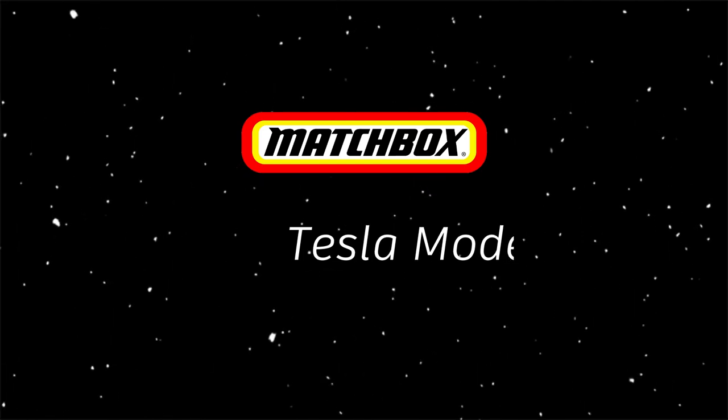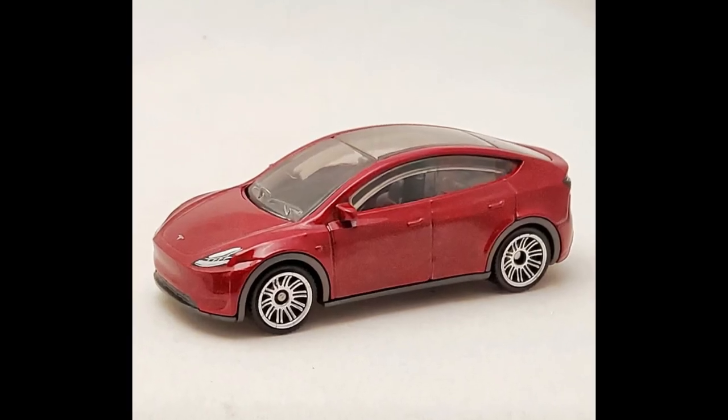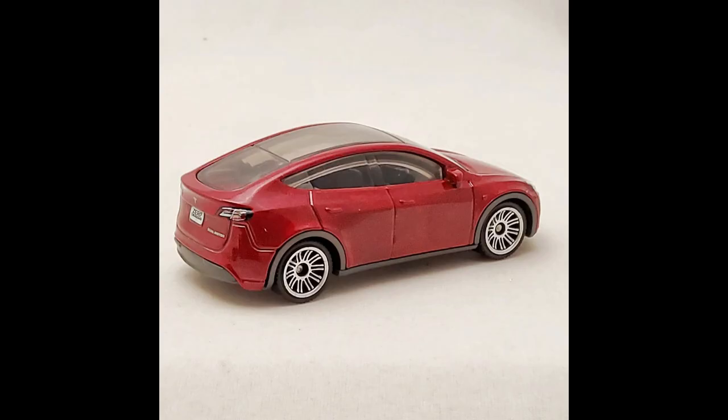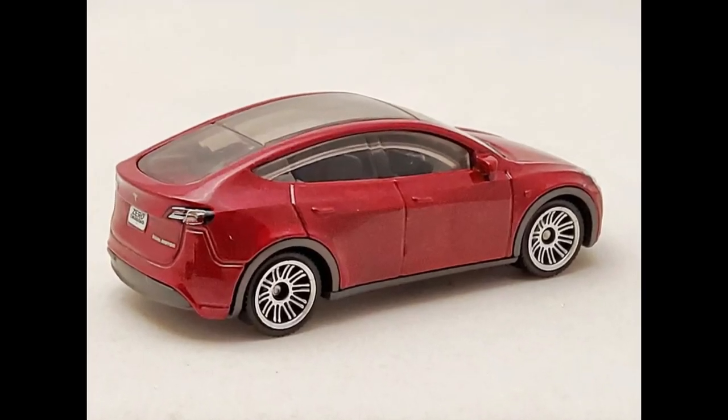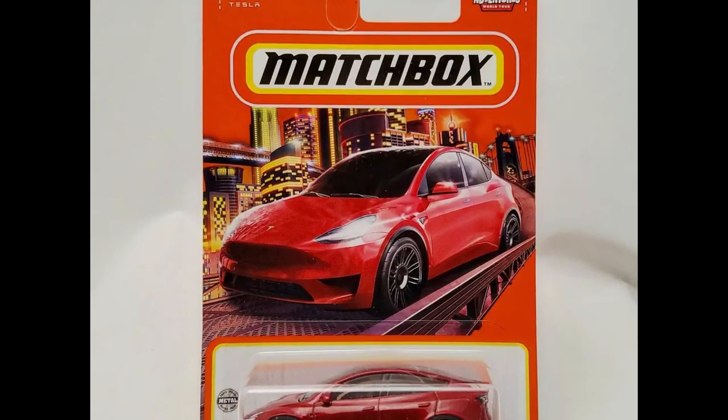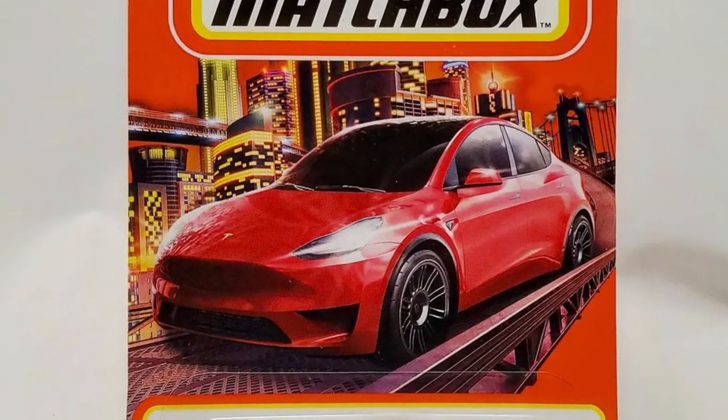Matchbox number 18 out of 100, a Tesla Model Y. The MB1280 casting of a Tesla Model Y. A new model was issued earlier in 2022 as a part of the MBX Electric Drivers 12-pack set, but now in single pack.